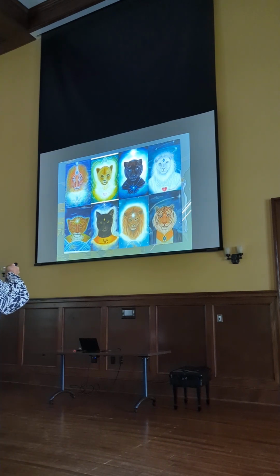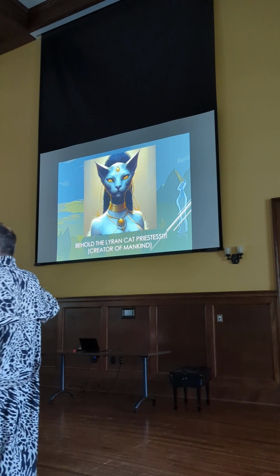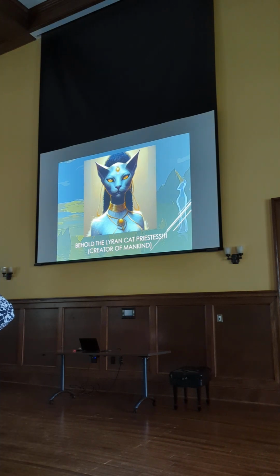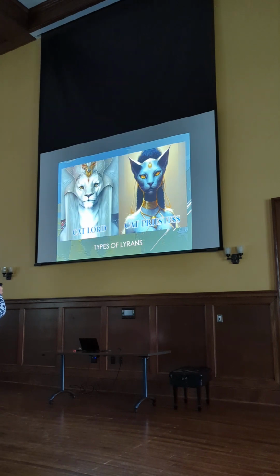And so, go forward. This is a Lyran cat priestess. The cats actually were bipedal, and they were part humanoid, part feline. And the society was basically divided into two classes, which are very similar to the Hindu classes of Kshatriya and Brahmin. The Brahmin would have been the females, and it divided along gender. The Brahmin would be the females, and the Kshatriya would be the male. So we see the cat lord and the cat priestess.